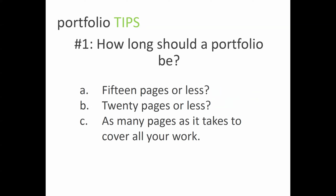I would say 15 pages or less. Okay. Anyone else? So you have A. I'll go for it. I would say A, agree. Why A then? Because you don't want too many pages, because people won't want to look through every single page. Exactly, yes.